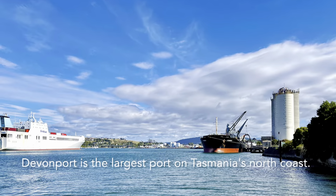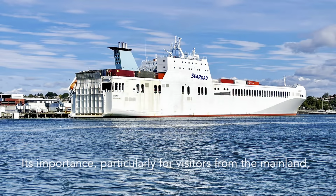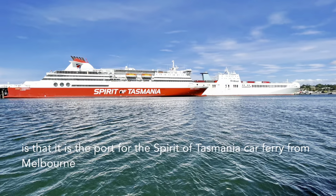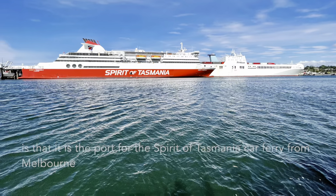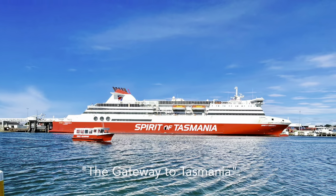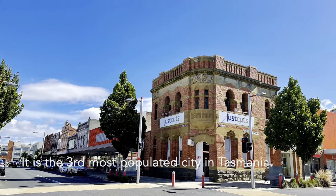Devonport is the largest port on Tasmania's north coast. Its importance, particularly for visitors from the mainland, is that it is the port for the Spirit of Tasmania car ferry for Melbourne, and consequently is known as the gateway to Tasmania. It is the third most populated city in Tasmania.